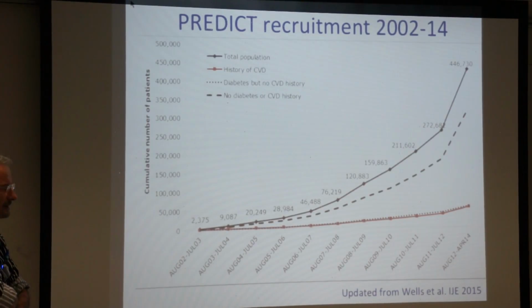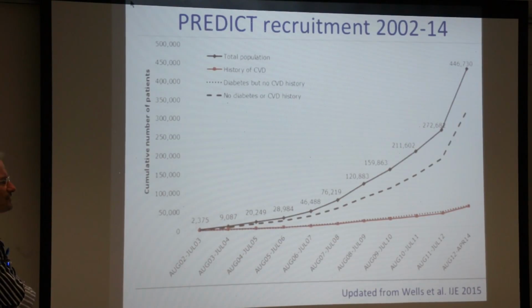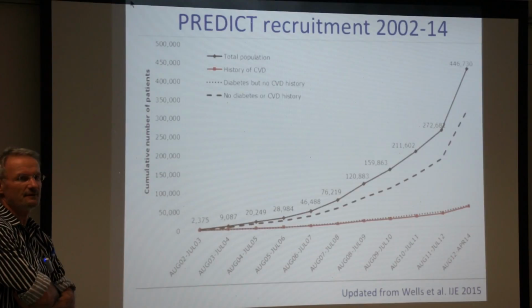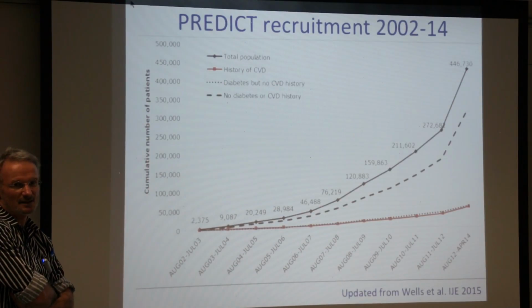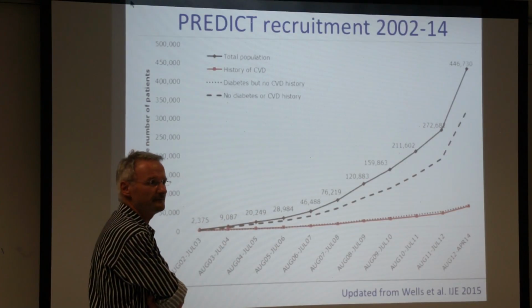There are some, maybe 10 or 15%, that use other software, but of those that use our software, something like 85 to 90% of all eligible patients have been risk assessed. So this is a representative population. It's large and representative.